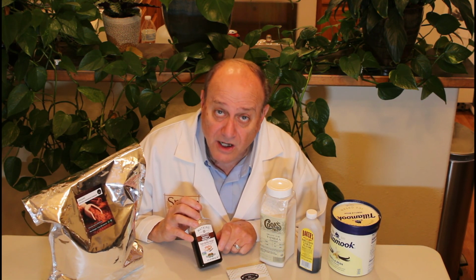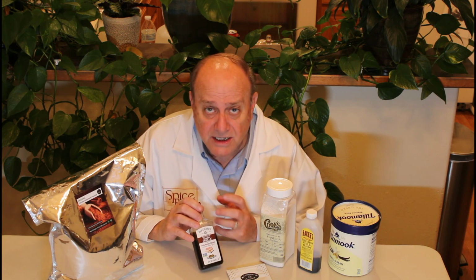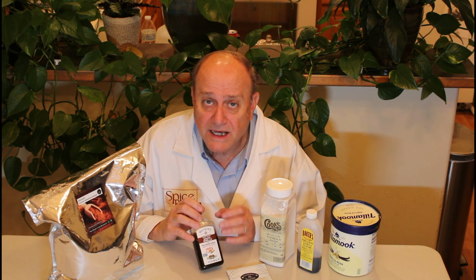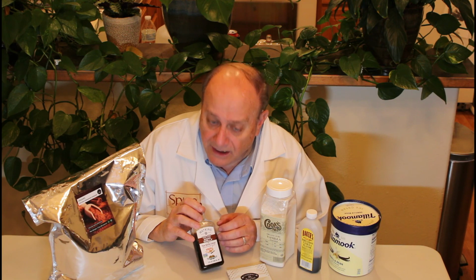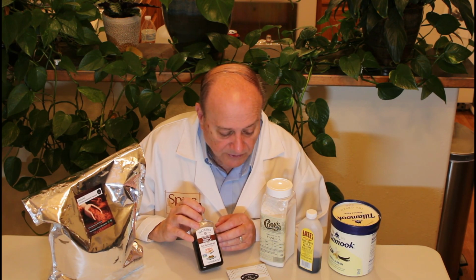Now, obviously, we're not going to drink half a bottle of vanilla, but this is the process that they take, and it's a fairly effective process, sucking out that flavor and then suspending that in water and alcohol. But yes, there is a lot of liquid, but with a great deal of flavor.